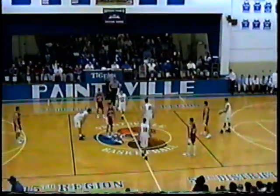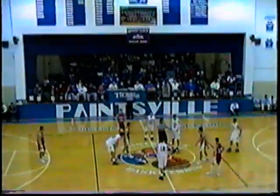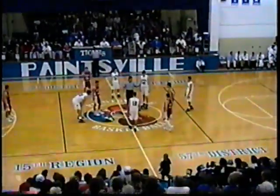We've said the Tigers have a definite height advantage. I think it's going to be interesting to see just how Sheldon Clark defends that. Here we go. I'm sorry.